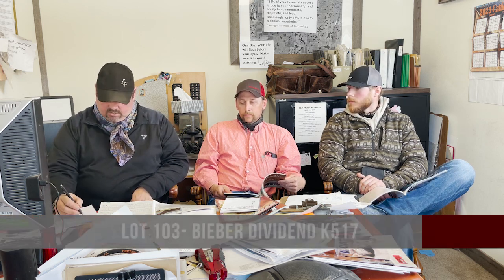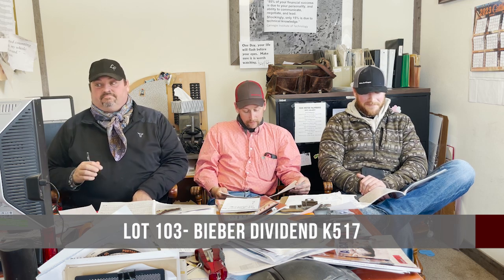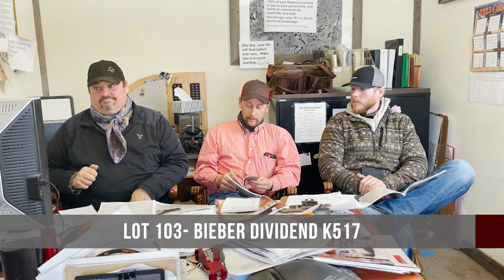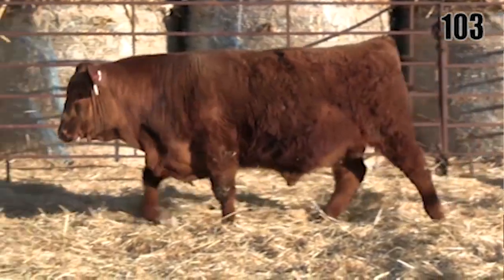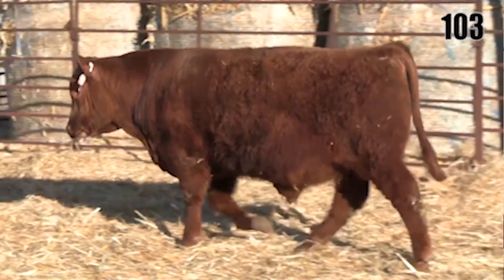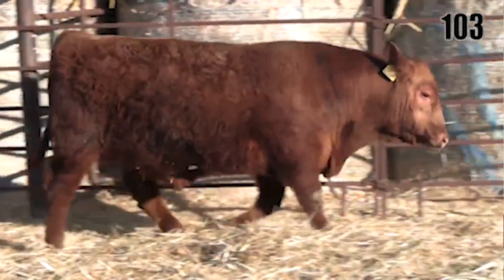After that, we'll go to 103, which was mine. With the cow, I think she's the best Spartacus daughter we've got standing on the place. He's got a bunch of full brothers that are a lot closer to the front end, but I think that bull warrants somebody watching out for him. We talked about a couple of his brothers in the front end, 6 and 11, I think.